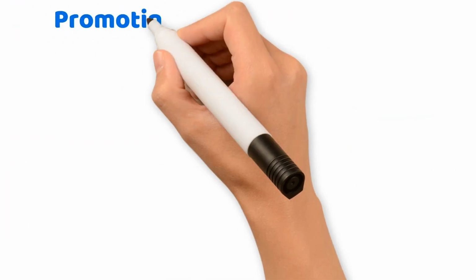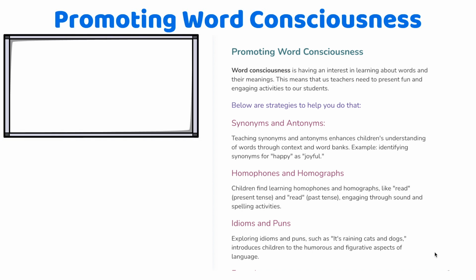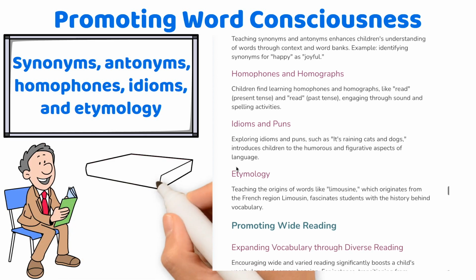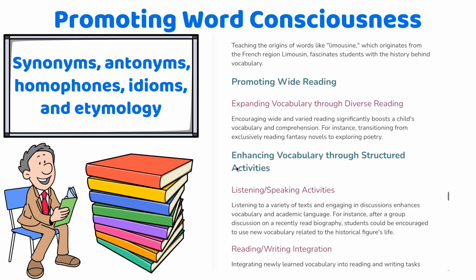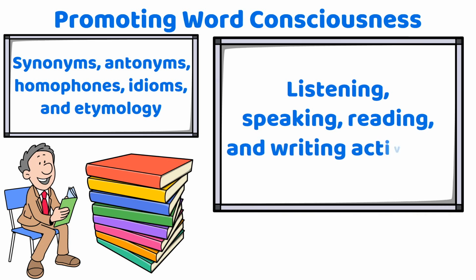Then there's also promoting word consciousness. To foster word consciousness, use activities that explore synonyms, antonyms, homophones, idioms, and etymology. Encourage wide reading to expose students to a variety of vocabulary. Integrate vocabulary into listening, speaking, reading, and writing activities.